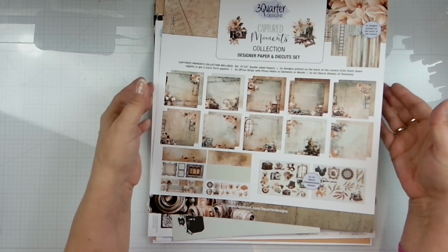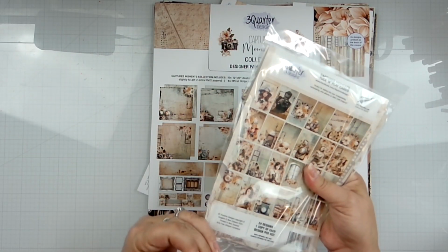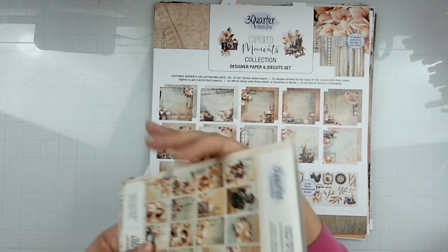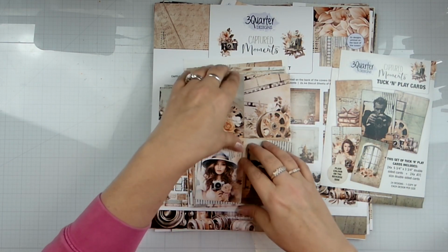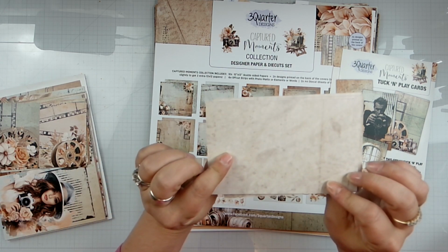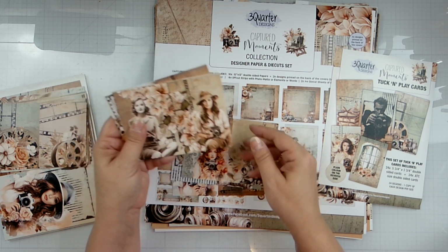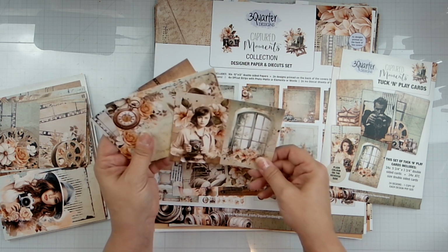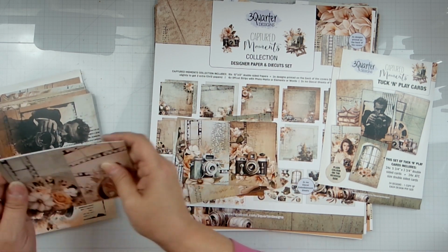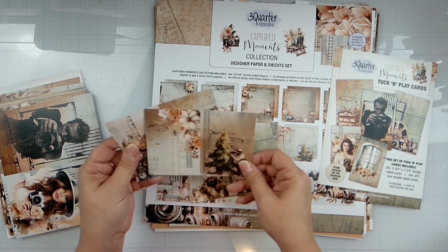So that's fun. And then the tuck and play cards for this one as well. And the back side is going to be just all the same, but how gorgeous are these? Look at them. Oh my word. Just all about pictures and just, oh my goodness. I love the old cameras. I love the addition of the old things. I think it's retro, but it's fun.